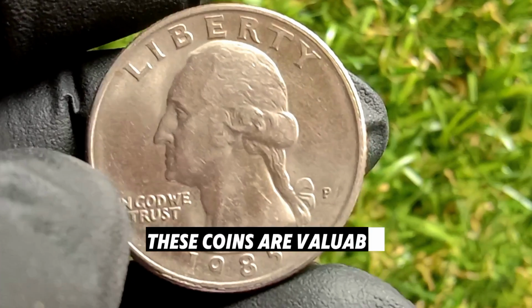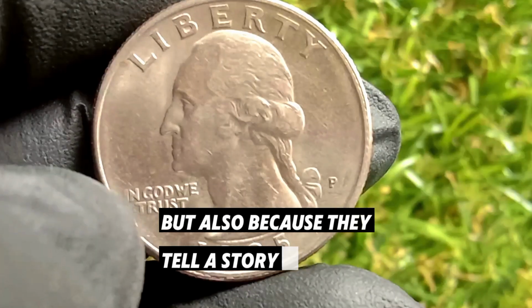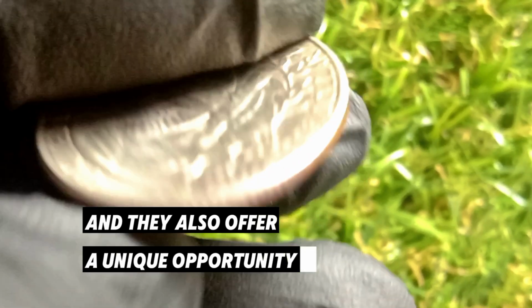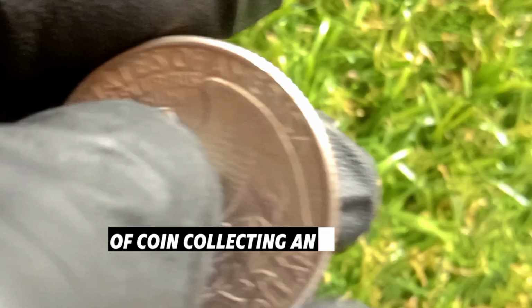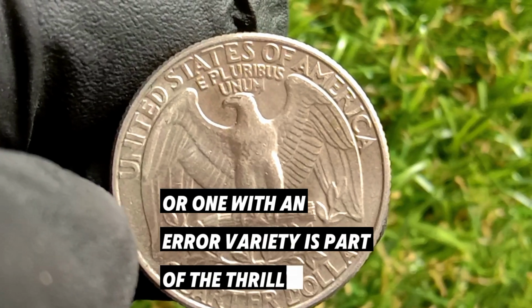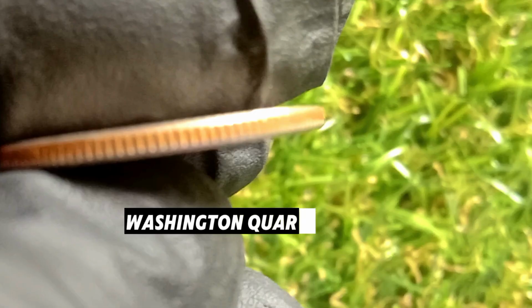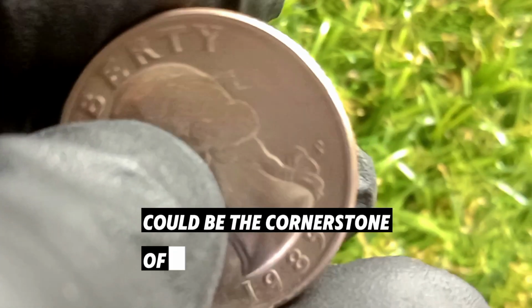These coins are valuable not only because of their mintages or their condition, but also because they tell a story. Each coin reflects the history and economic climate of the time they were minted, and they also offer a unique opportunity for collectors to delve into the fascinating world of coin collecting and investing. If you're new to the hobby, remember that finding a rare coin or one with an error variety is part of the thrill. Even if you're just starting out, coins like the 1972D Washington quarter and the 1985P Washington quarter could be the cornerstone of a growing collection.